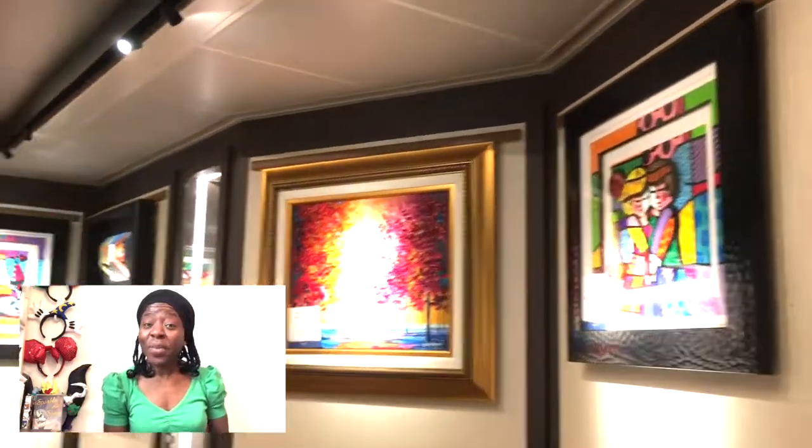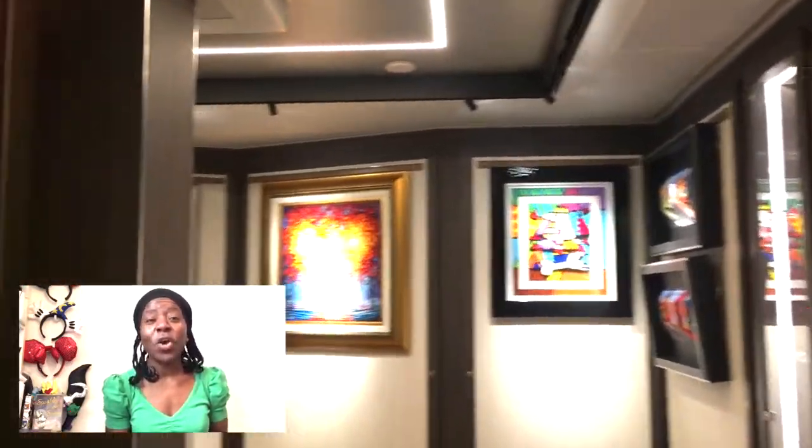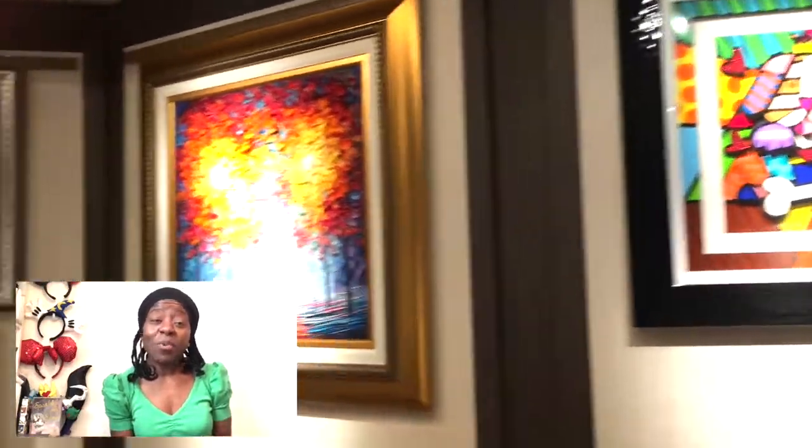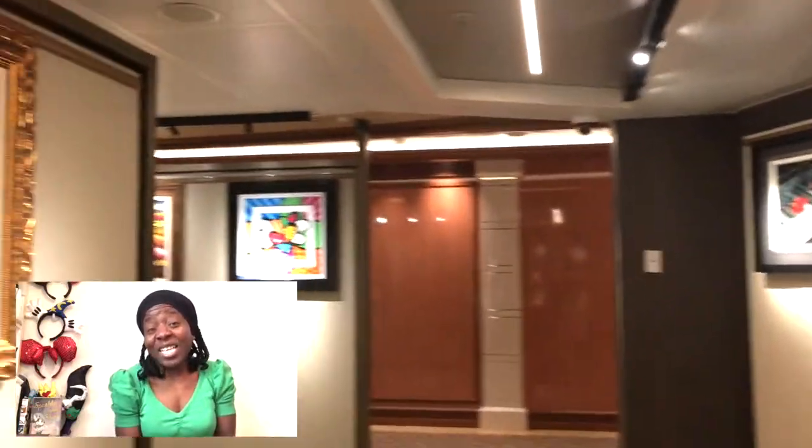They will, of course, package up the artwork for you and send it onto your home. You don't need to take it off the ship with you. Can you imagine taking a big thing and having to take it off the ship? Yeah, excess baggage. Also, you may want to buy a piece of artwork to remember the lovely cruise that you went on and have a nice memory. The prices do vary depending on your budget.